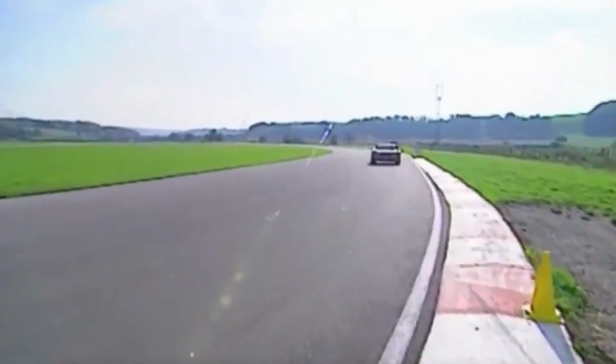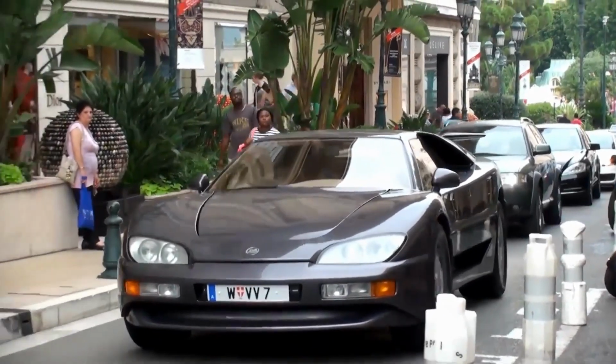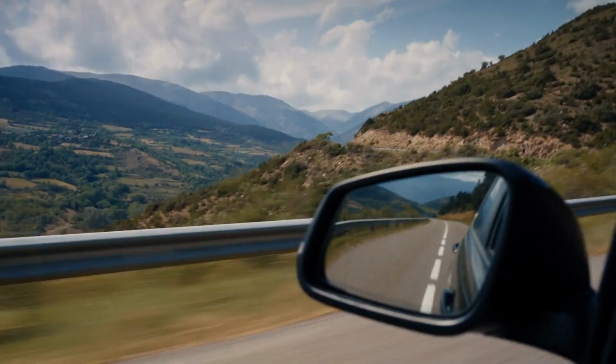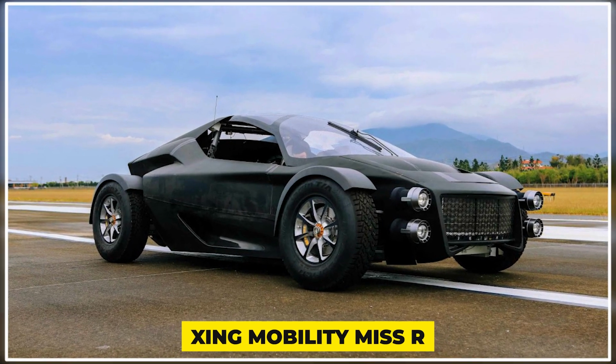It could hit a top speed of 155 miles per hour and go 0 to 62 in about 6 seconds. And get this, it could tear up the asphalt, snow, or gravel. Only 5 of these bad boys were ever made. Number 6. XING Mobility Miss R.